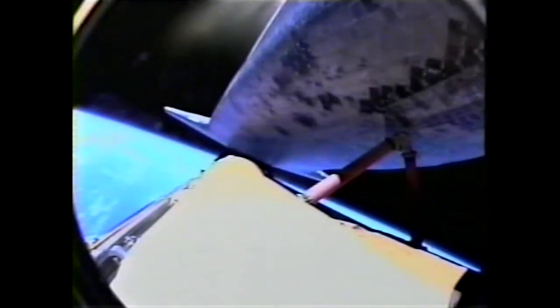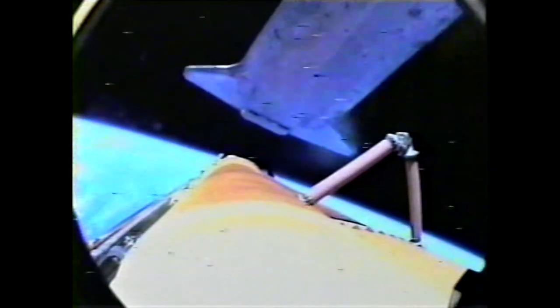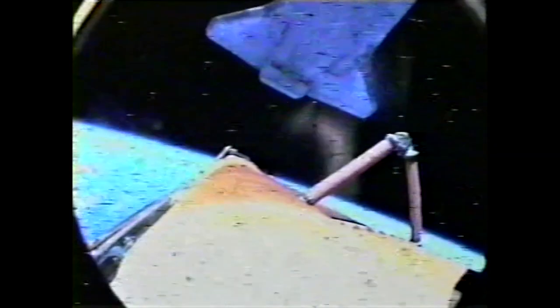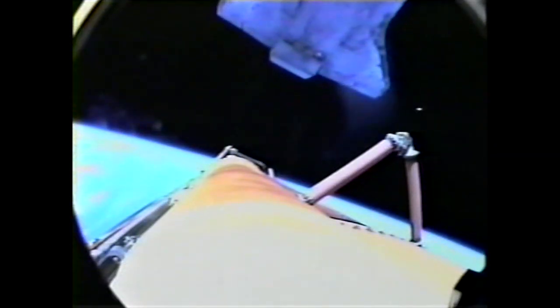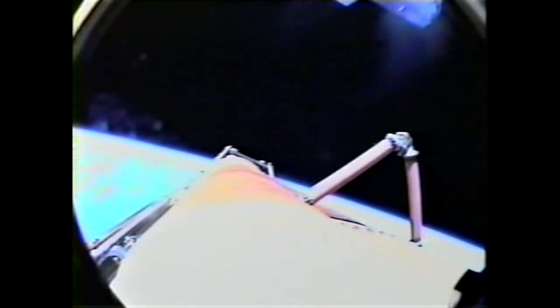Booster officer confirms main engine cutoff for Discovery. Standing by now for jettison of the external fuel tank. Live television as Discovery jettisons external fuel tank. All normal with the cutoff of Discovery's main engines. Discovery performing a maneuver to fire its jets and ensure clean separation from the tank.